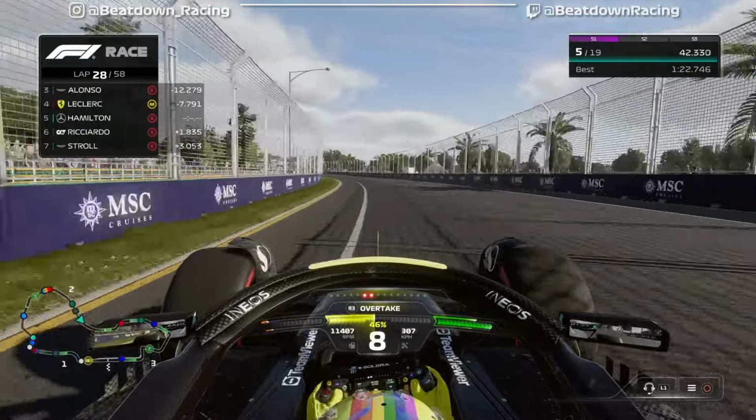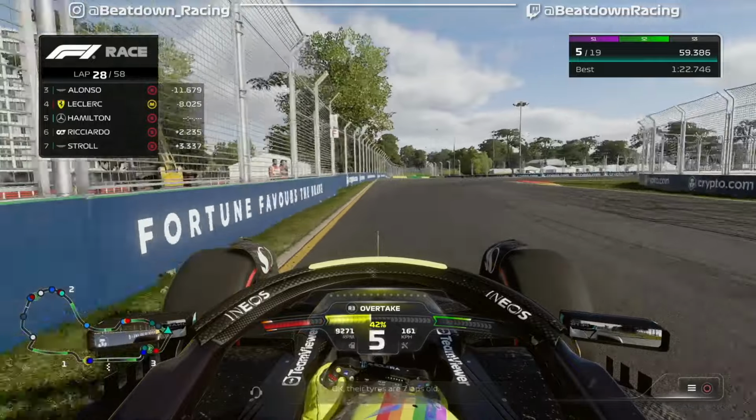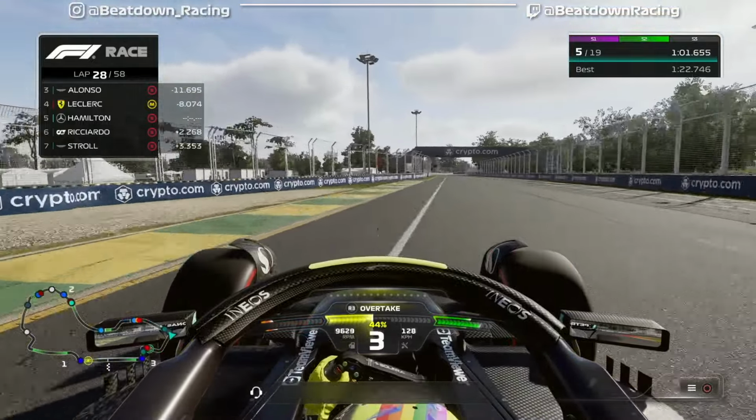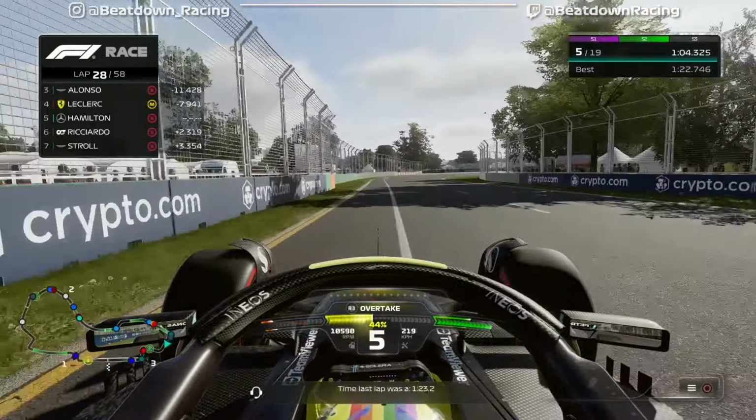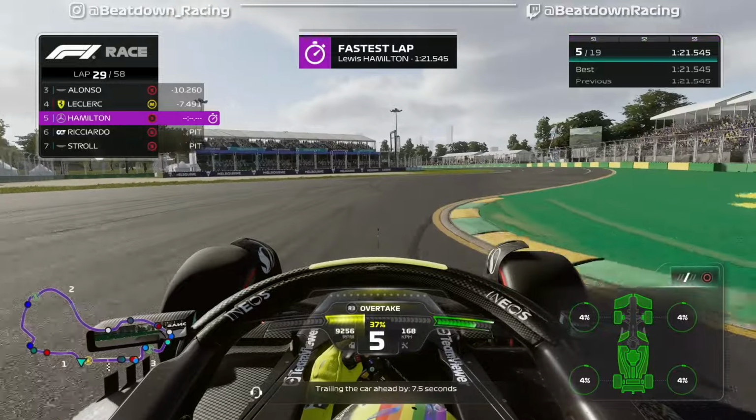Okay, keep an eye on that gap ahead, please. 7.8 seconds. They're on old mediums. Okay, their tyres are 7 laps old. We think they've got one more stop. Time last lap was a 1:23.2. Okay, here's the gap that we're trailing the car ahead by. 7.5 seconds.